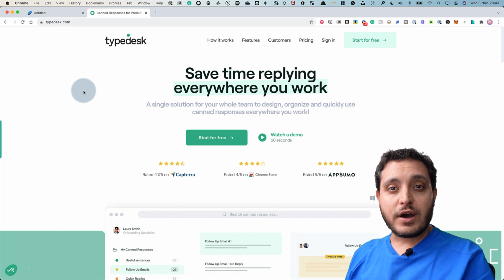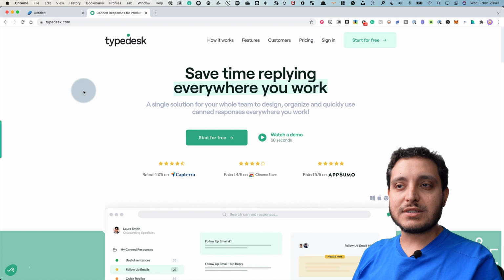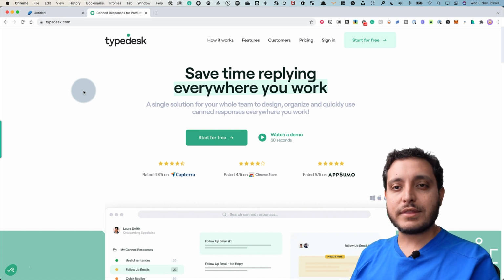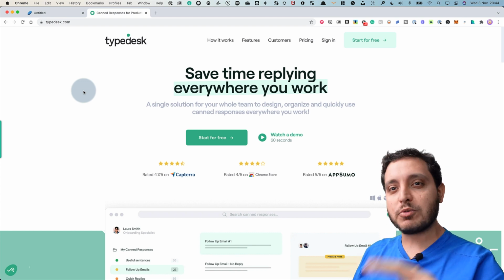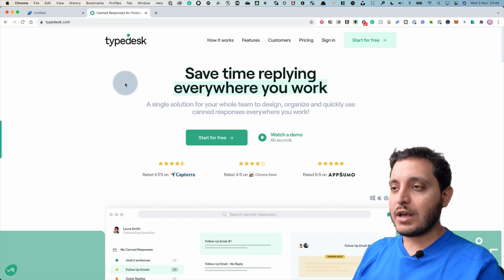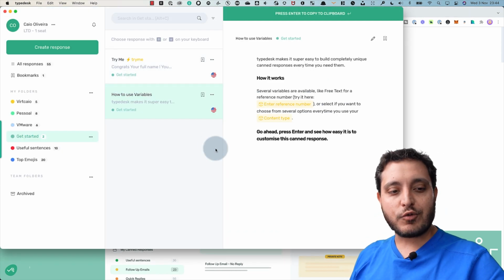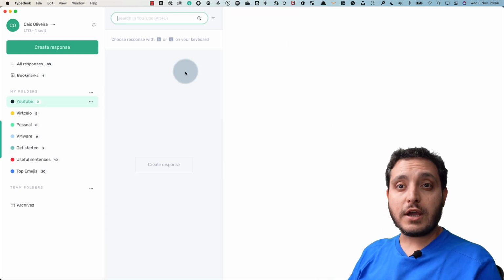And the fourth tool I use daily and I strongly recommend is Typedesk. It's actually a tool that's more targeted for teams, but definitely if you have a team, it will be much more relevant. Even if you're a single individual like me, you'll be using that a lot. So Typedesk is actually a way for you if you're doing a lot of repetitive words, even emojis. And so let's see how it works.